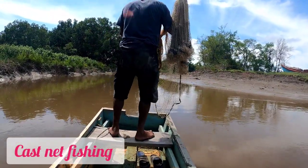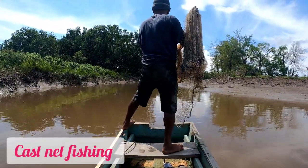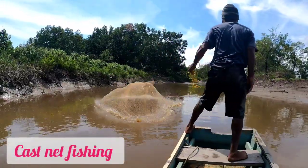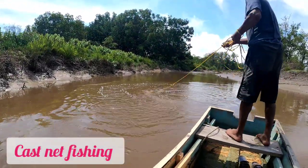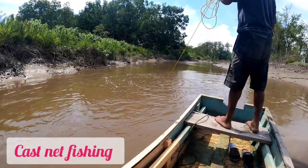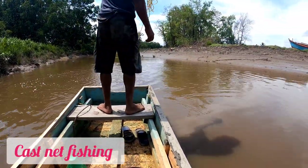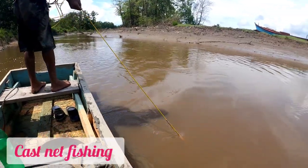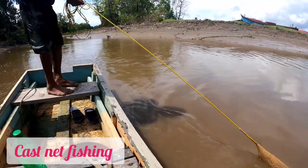This will be our first tool here now. There we go. Cast net fishing. The tide is not in our favor because the water is running really, really hard right now. What happened this one?